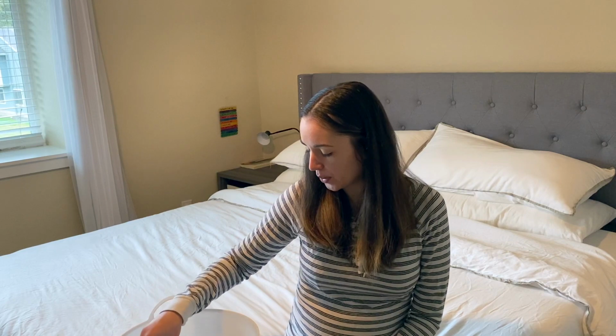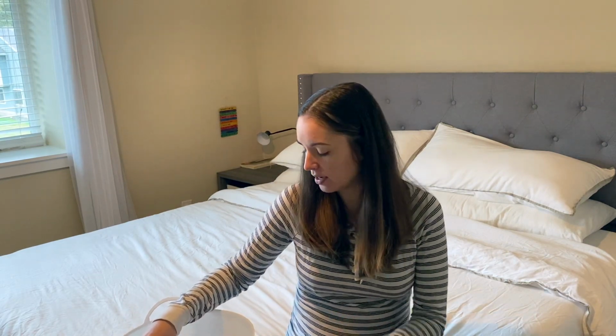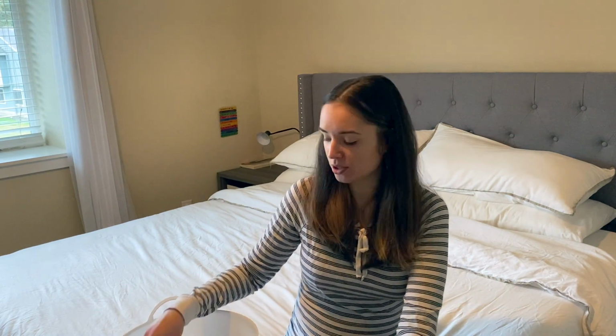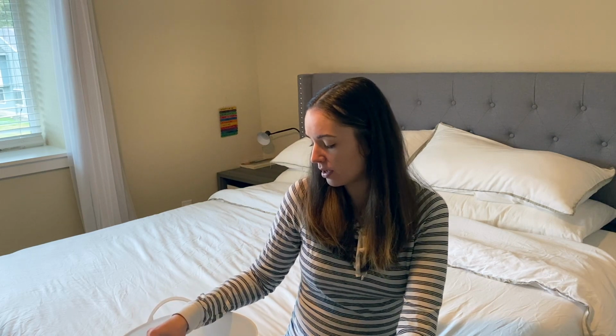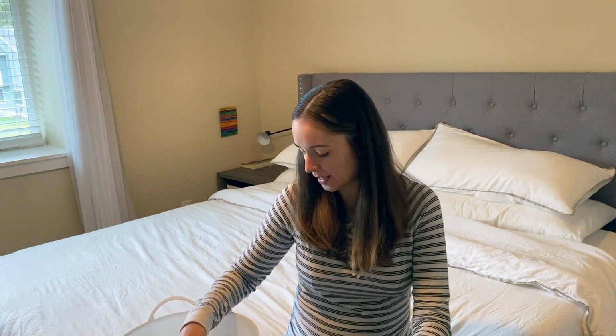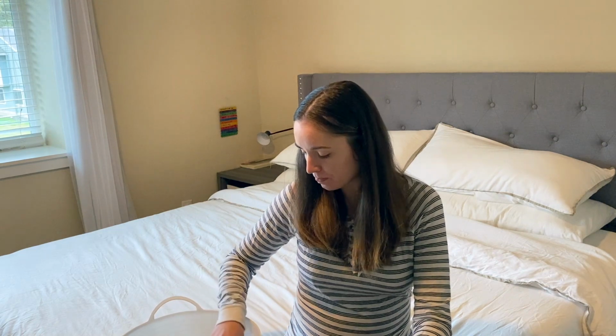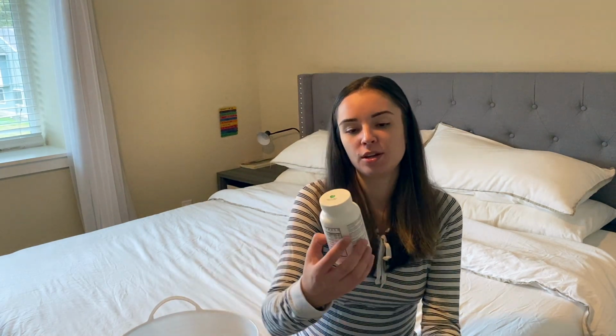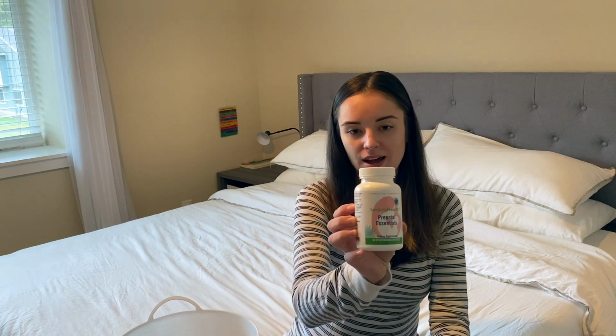So the first one, and again to add, some of these are more specific to my pregnancy because I did have a C-section last time. So for example, two of the supplements are more for the C-section and the scar healing, but it's been over 2 years since my C-section. So to begin, I am taking the Seeking Health Prenatal Essentials.